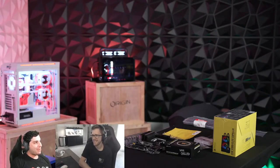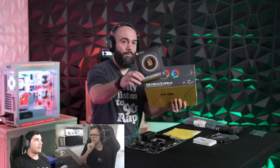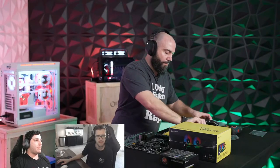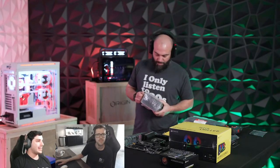For memory, we got 32GB of Corsair Dominator Platinum RGB DDR5 in there. For the system cooling, we have an iCUE H100i Elite Capellix liquid CPU cooler. For the OS drive, we have a 1TB Samsung 870 QVO series. For the storage, we have a 1TB OPC approved, powered by Samsung. And for the power supply, we have a Corsair 750 RMx Series Plus Gold White Edition.